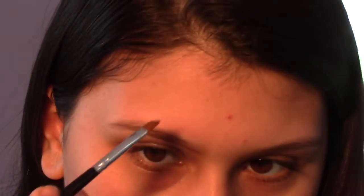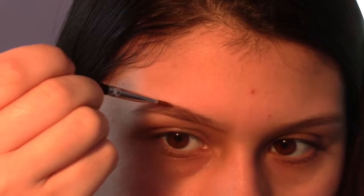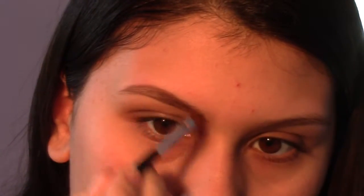So now I then take the same color and then I go to the top right here and I kind of fill in my eyebrow like so. And then I take the same color I've been using, and I'm just kind of filling in the brow now.